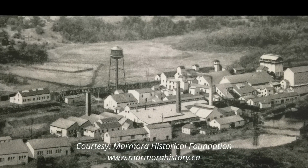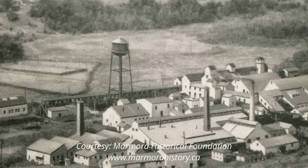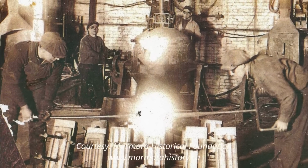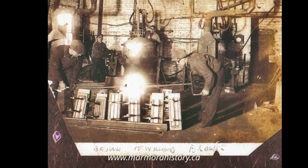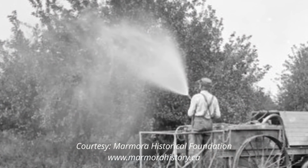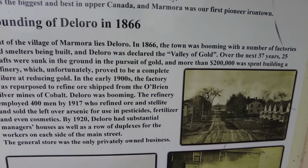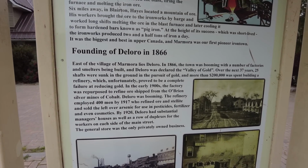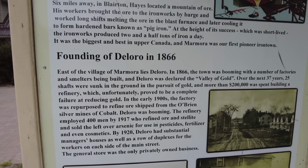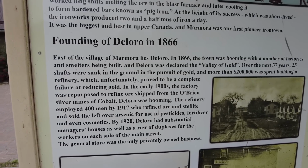In the early 1900s, the factory was repurposed to refine ore shipped from the O'Brien silver mines of Cobalt. Deloro was booming. The refinery employed 400 men by 1917 who refined the ore, and the leftover arsenic was sold for use in pesticides, fertilizer, and even cosmetics. So stellite, the world's first commercially produced stellite, was made in Deloro by Dr. Haynes. He was a metallurgist. He was the guy that figured out how to produce stellite, basically, which is like cutlery and stuff, and then the arsenic was used for pesticides and fertilizer.